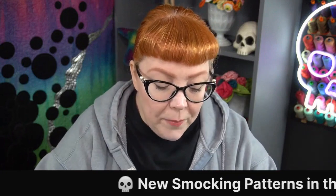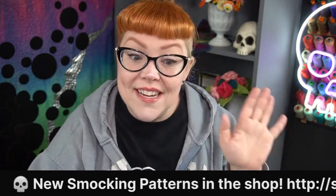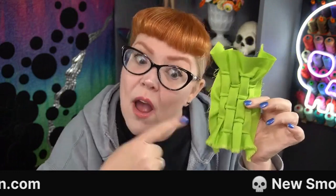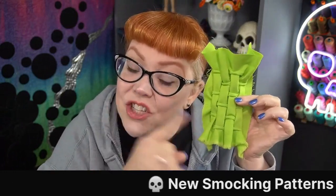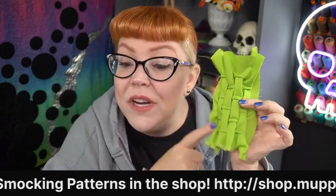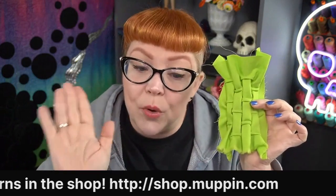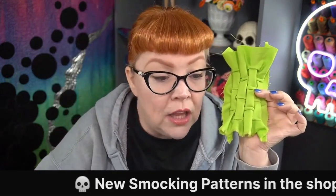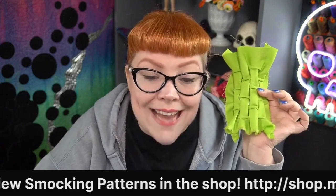So a couple things that are really exciting that's going on: there are all new smocking patterns in the shop. Diane, hi, how are you? There are new smocking patterns in the shop. Now, for those of you who have not been able to purchase these in printed form, because I don't usually offer the printed forms on my website, this time, if you click on Facebook Live, there's a listing on my shop for Facebook Live. Let's pull that up. I'm going to show you exactly what I mean.